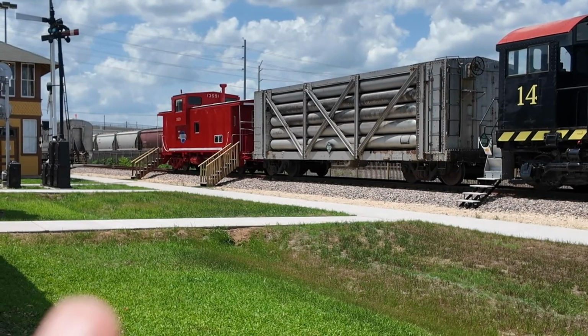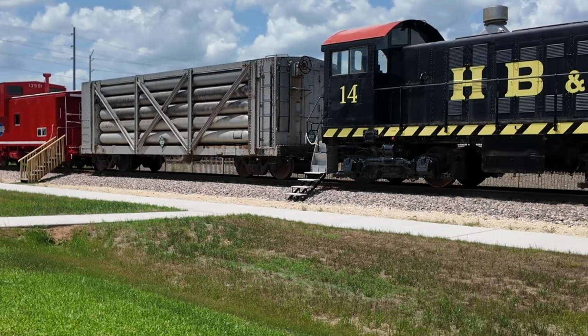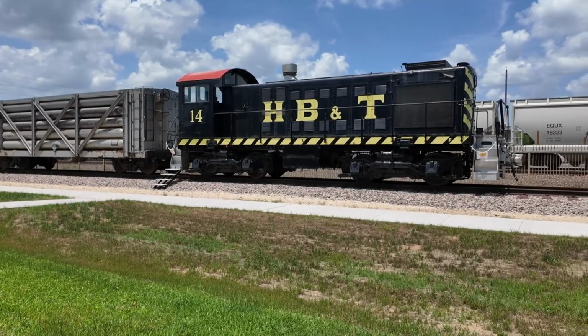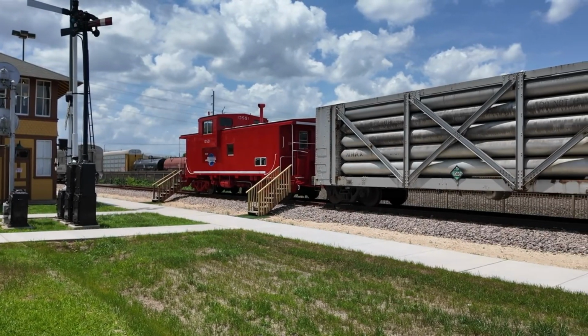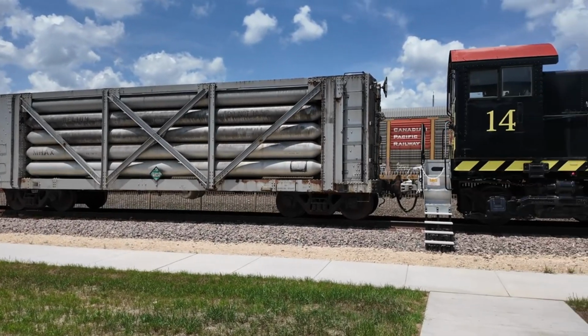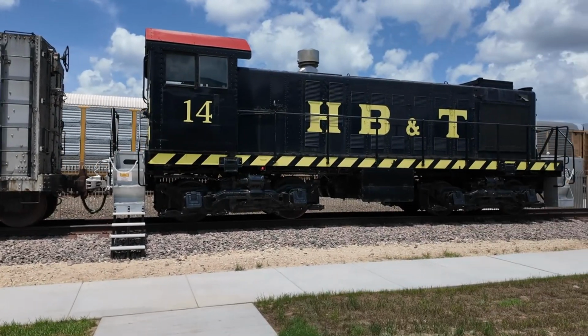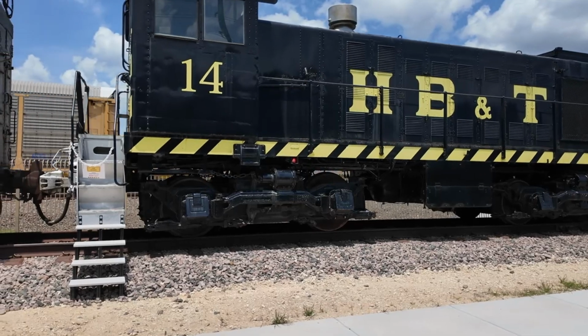So they've had the red caboose here for a long time, but these two are new right here. HB&T. Now I've been inside the red caboose before, but I'm wondering if they're going to let us go in this train right here. This is a new train. The last time I was here, they had it blocked off. There's a sign on here.